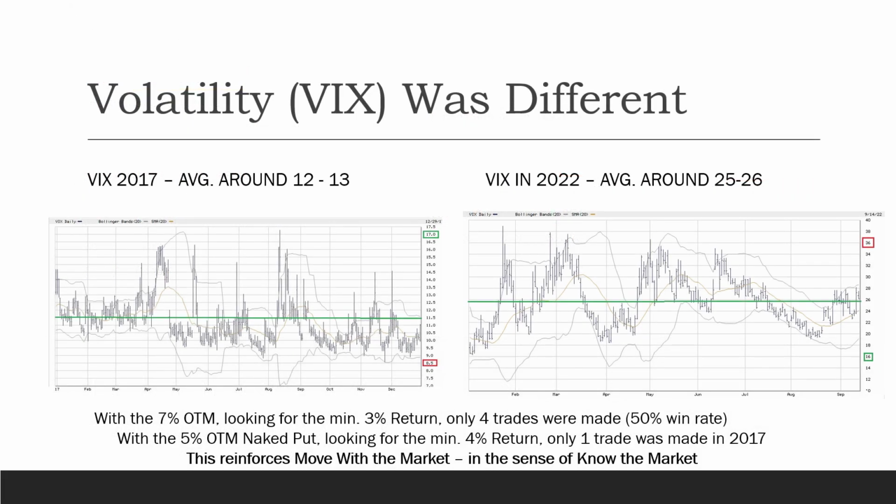It's because we were looking for a minimum naked yield of around 1 to 1.5%, being 10% out of the money. In 2017, the average VIX, the volatility index, was only around 12, 11.5 to 12, maybe 13. In 2022, the average for the volatility index was around 26. Volatility, the double-edged sword. Better premium, but a more volatile market, which is going to hinder the success rate and available trades for conservative income strategies.